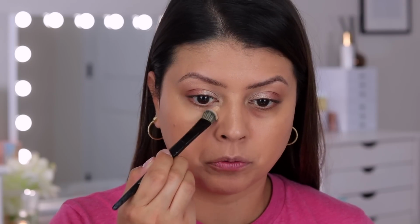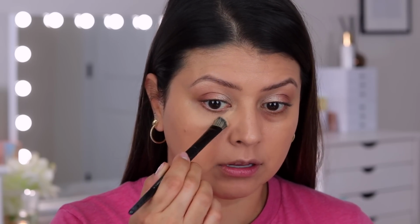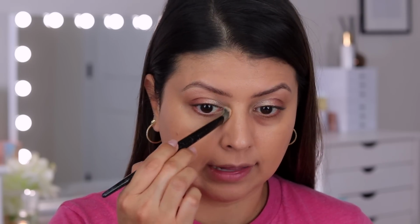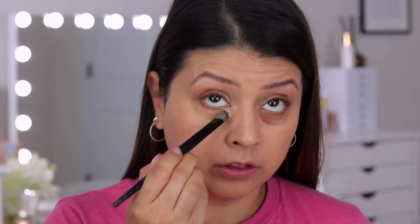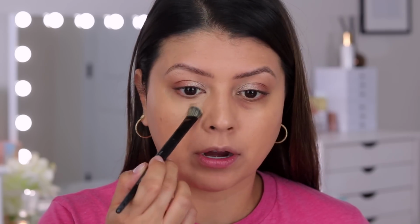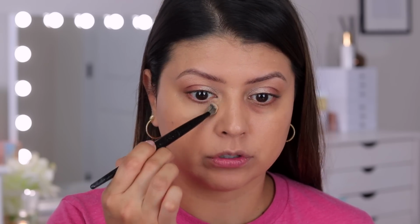I'm blending it out with my Sephora number 71 brush. This concealer brush is amazing. Love her. And look at that. Now that I am a bit older, I tend to not bring my concealer all the way up to my lash line. I keep it lower because I don't need it all the way up to the lash line in order to conceal. And that also prevents the concealer from settling into fine lines too much.